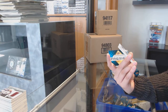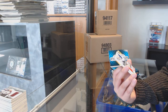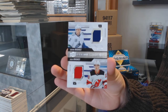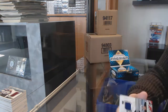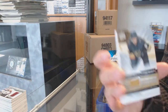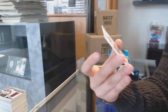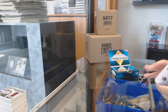We've got a random between Vancouver and New Jersey. Premier Duals jersey number /99 of Jack and Quinn Hughes. Memorable Premieres jersey of Cody Glass for Vegas. Base jersey of Barkov for Florida. There we go, ladies and gentlemen.